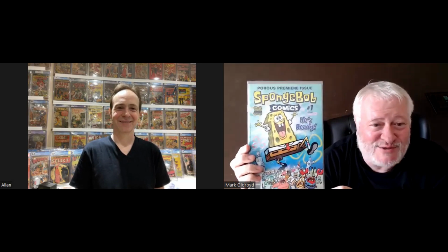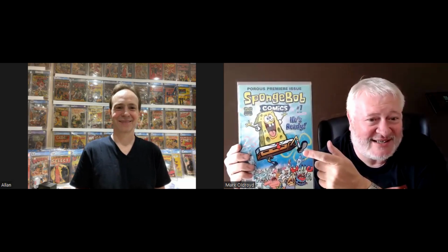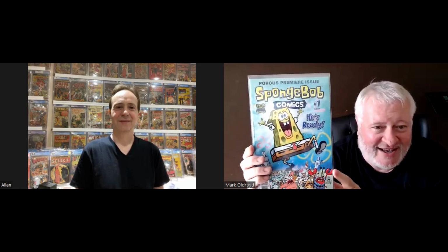And the reason they're not cheap is that the print runs were absolutely minuscule. This was the biggest printed one, and there were about 6,000-7,000 of this. By the time we got to the end of the run, the print runs were about 3,000 to 4,000. Now you can imagine it was mainly kids who were getting this comic, so a lot of them were destroyed. So a very low print run, for kids. So you just don't find these.